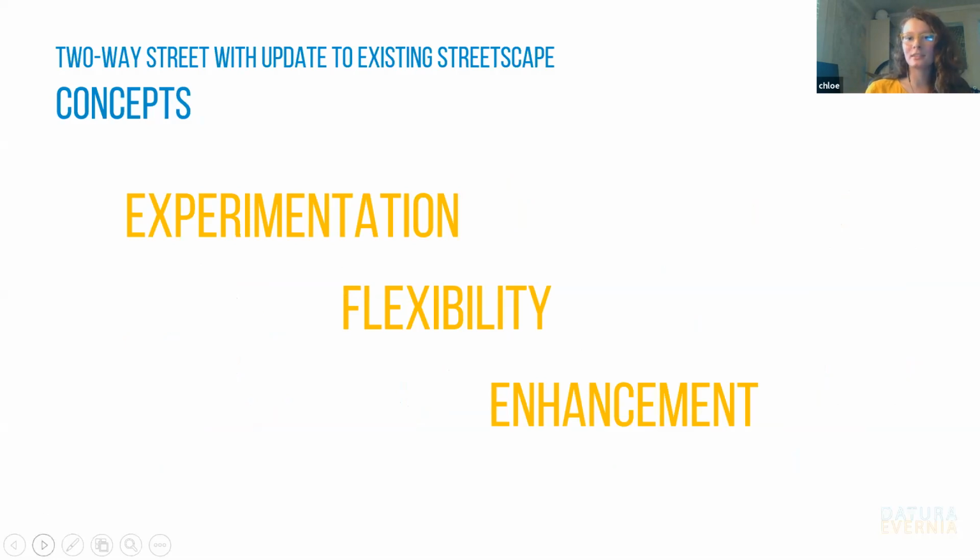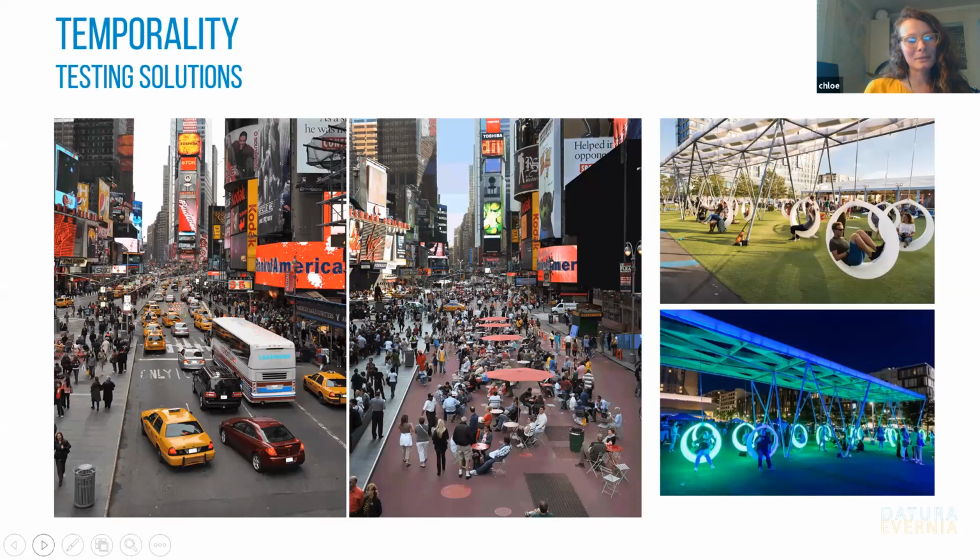So, getting back to the larger concepts of this scenario, three is a great number, right? We have three main concepts for looking at this scenario, and that includes experimentation, flexibility, like we talked about, and enhancement of the general streetscape. Next slide, please. So this is a really great example of the temporality that was discussed in the benefits, and how you can really test out spaces to see how they can be perceived by community members and how they'll work.